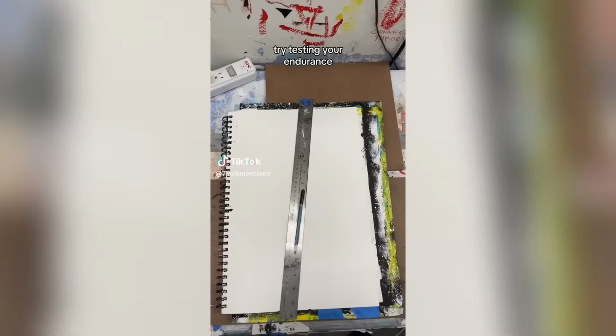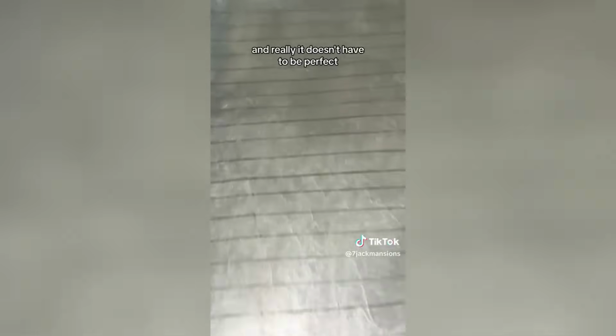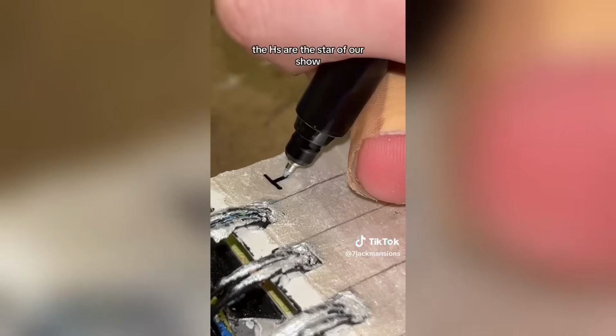If you don't know how to be creative, try testing your endurance. I ran out of white paint, so I'm using this iridescent medium, and you can only get it so smooth, so this is about good. Now turn your sketchbook into a notebook. And really, it doesn't have to be perfect, because the H's are the star of our show.